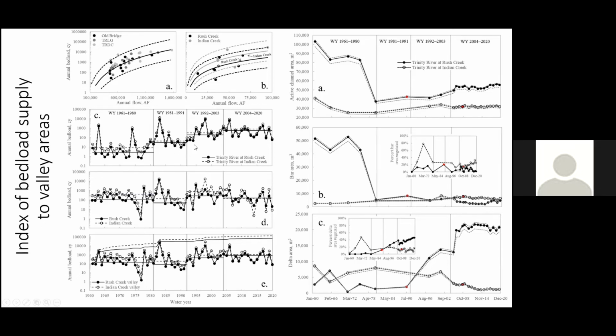Here's the index for main stem transport, and then tributary transport, and then the sum of those two. And you can see that Indian Creek receives a larger amount of sediment through all the regulatory periods than Rush Creek. And then the cumulative at Indian Creek has been about half an order of magnitude higher. But we see some of that in these measurements, where the bar area is increasing slightly at Indian Creek.